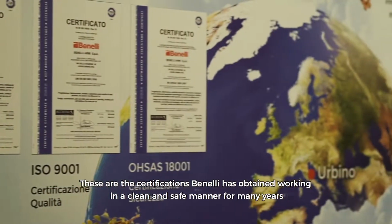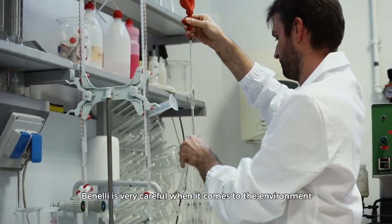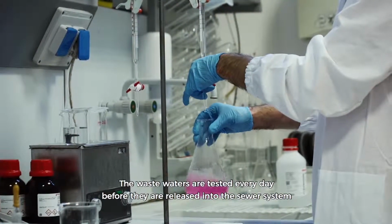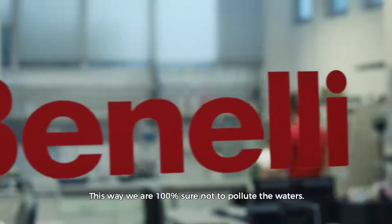These are the certifications Benelli has obtained working in a clean and safe manner for many years. Benelli is very careful when it comes to the environment. The wastewaters are tested every day before they are released into the sewer system. This way we are 100% sure not to pollute the waters.